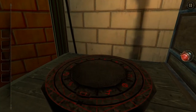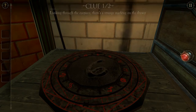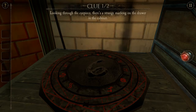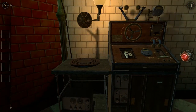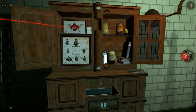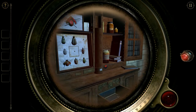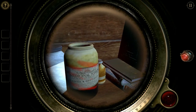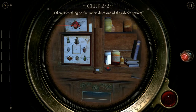Let's see. Which two is it? Oh, I see. It's this one. So six. Looking through the eyepiece, there is a strange marking on the door in the cabinet. Six and zero. Wait a minute. Looking through the cabinet, I think I see it. Is there something on the underside of another cabinet's doors?